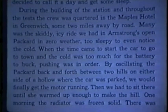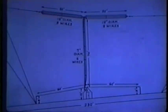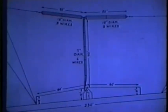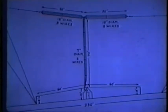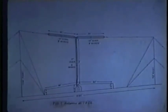It consisted of 8 wires in the form of an 18-inch diameter cage. The vertical section was also a multi-wire cage. One of the leading participants was none other than Major Armstrong, the inventor of the superheterodyne and later FM. The antenna was commonly known as the T-type. One end was held by a new 100-foot mast, while the other by the original 75-foot pole at the edge of the lot. Both the vertical and horizontal sections radiated. The system worked against an elaborate radial system.